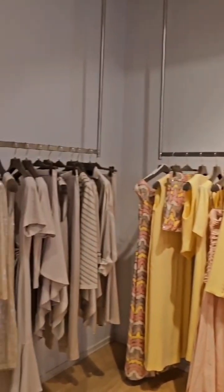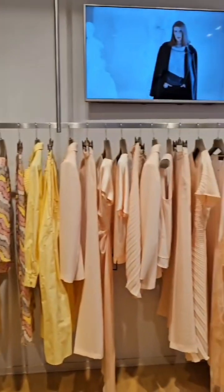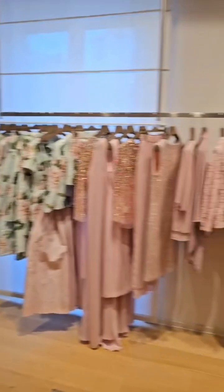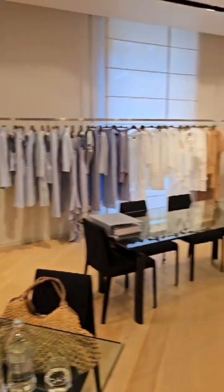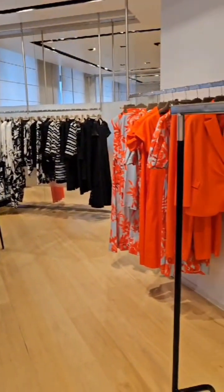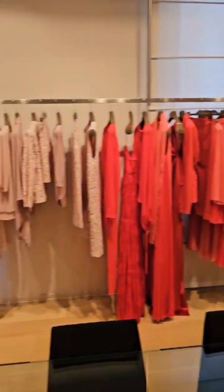I'm in Eclipse showroom, just arrived, and the colors for next summer, it's unbelievable. Just unbelievable.